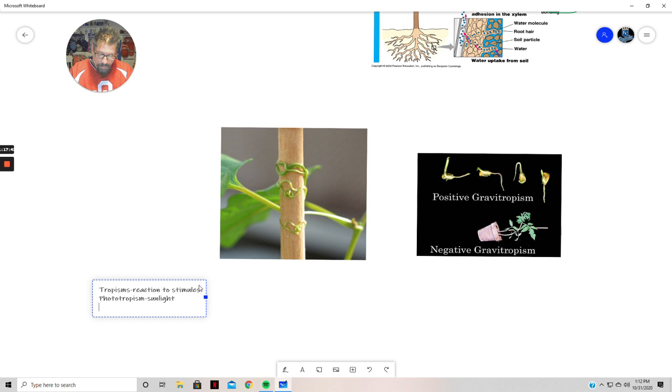Okay, but gravitropism is a reference to gravity. And what do you mean? Okay, the plants themselves, the roots, grow downward. You don't want your plants growing upward. They've got to respond to growing downward, so they respond to gravity.